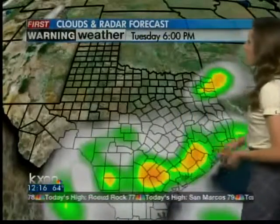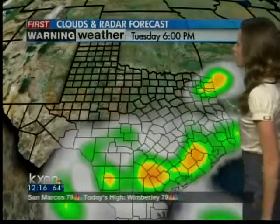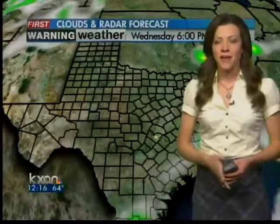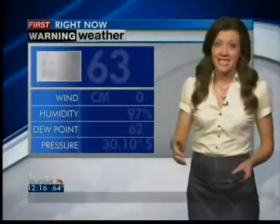Let's go hour by hour through our forecast. Here's today at 6 p.m. We're looking at the wet weather moving out to our east. Overnight tonight, everything clears out. We are in for a sunny day on your Wednesday, and temperatures actually will climb into the mid-80s. By Thursday and Friday, we'll be in the upper 80s to right around 90 degrees.